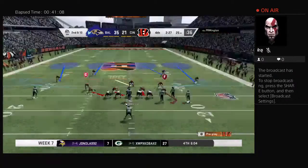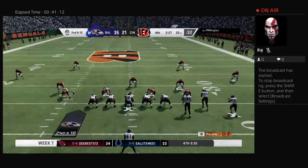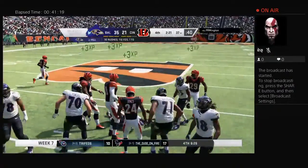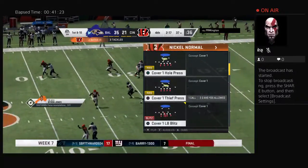Well, they had the run for no gain. Now they'll try again from the 25 on 2nd and 10. Now a 10th carry for Hill, and he's taken down but able to slip across the 35. 12 yards there and a first down.